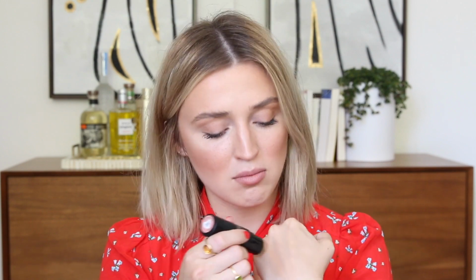And another nudie stick that I've been loving, also an all over face color, is the Bareback Blush. I think it's just the most gorgeous cool toned blush. This is a beautiful formula, super easy to blend out with your fingers, but also really nice to use with a dual fiber brush.